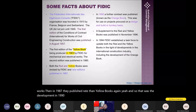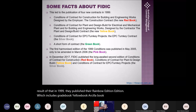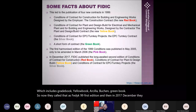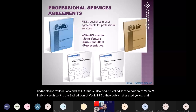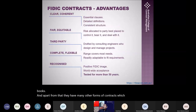In 1994, FIDIC established a task force to update the Red and Yellow Books. As a result, in 1999, they published their Rainbow Edition, which includes the Red Book, Yellow Book, Silver Book, and Green Book. Now they call that the FIDIC 99 first edition. Then in December 2017, they published the Red, Yellow, and Silver Books, called the second edition of FIDIC 99. Apart from these, they have many other forms of contract, which I'll not go through in detail.